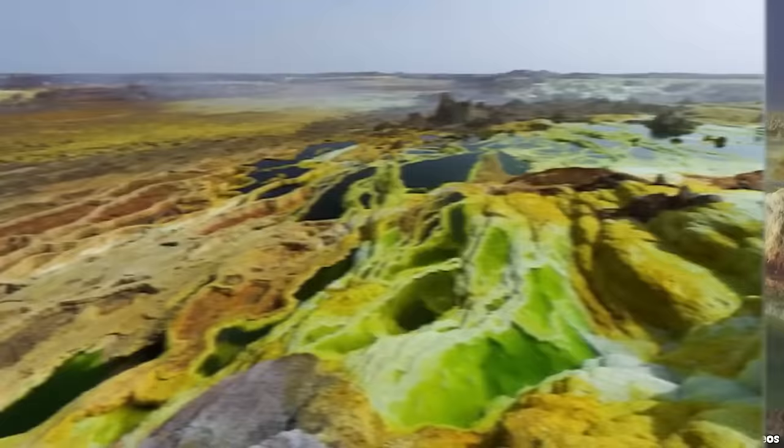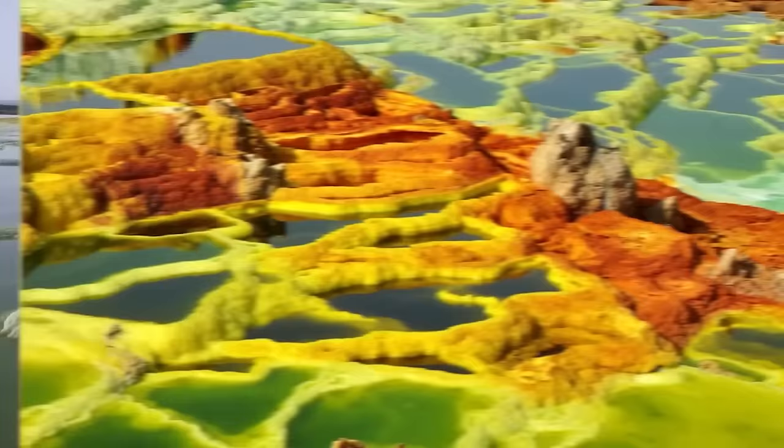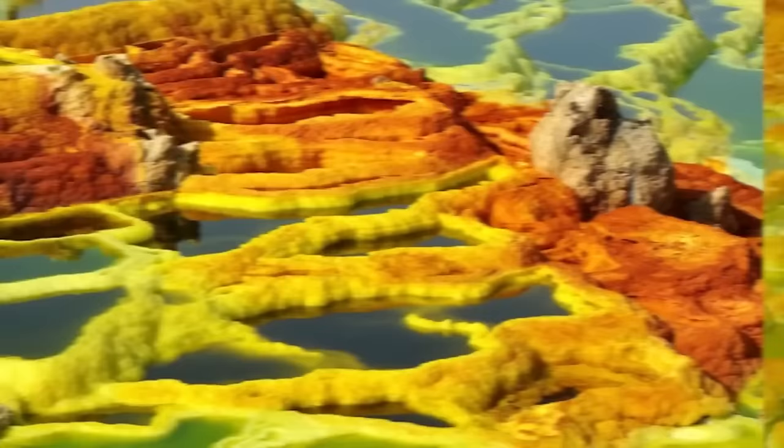There are active volcanoes in the area, there are salt springs, sulfur springs, and it only gets about 4 to 8 inches of rain every year. What I'm saying is that this place is stunning and has an incredibly rich geological history, and it also fully looks like it could be from another planet. This otherworldly landscape and quite inhospitable environment is the home to the Afar people.